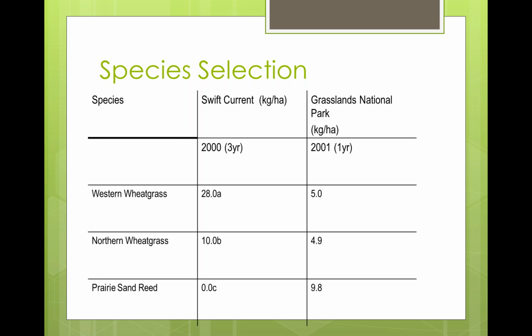It was seeded extensively. So we have stands, roughly over 1 million acres of crested wheatgrass, that are probably 80 years old. They've been in existence for 80 years without any disturbance. So there's an interest in diversifying.